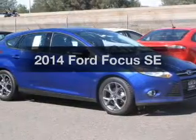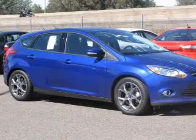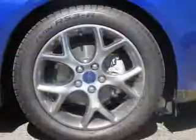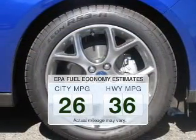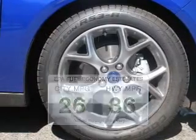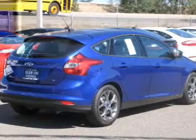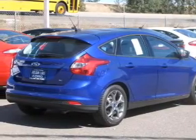Get noticed in this 2014 Ford Focus. If you're looking for an automobile with great attributes, look no further. Save your money. Make less trips to the gas station to fill your gas tank when driving this fuel-efficient vehicle. The powertrain includes front-wheel drive with an efficient four-cylinder engine driven by an automatic transmission.